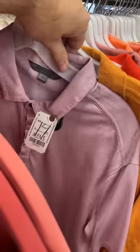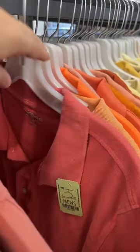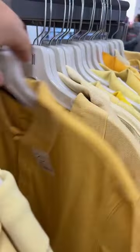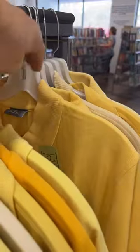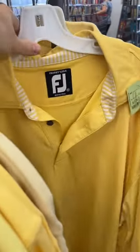There's another John Varvatos. They want $15 for it. I'll pass on that one. Here's a good Lacoste. It's full price, though. We'll wait till next week. We'll pick it up. Orbis. I forgot what color the other Patagonia was. Just another FootJoy. It's a good size 2XL, but it has some staining on it.